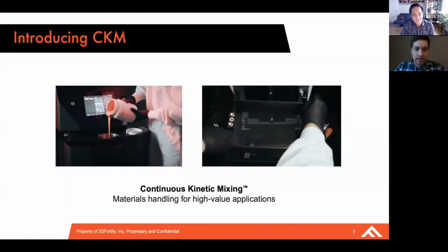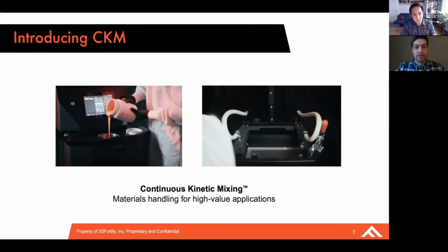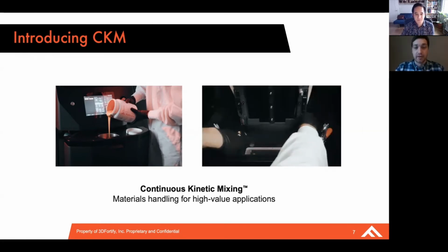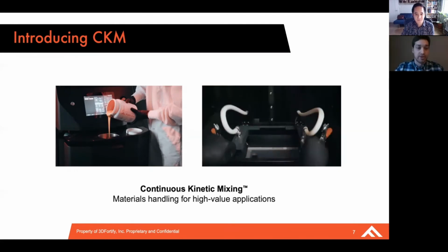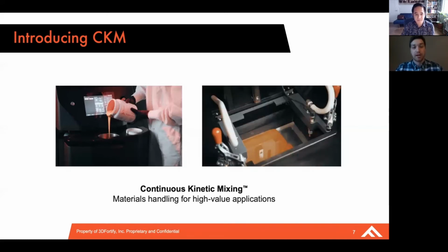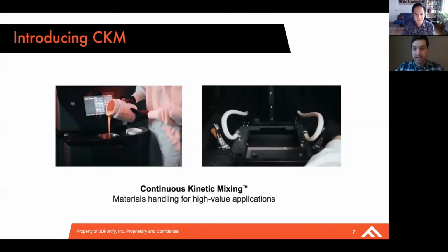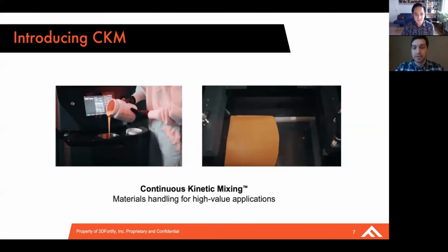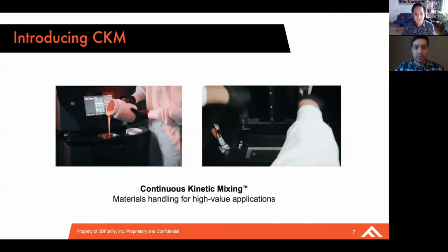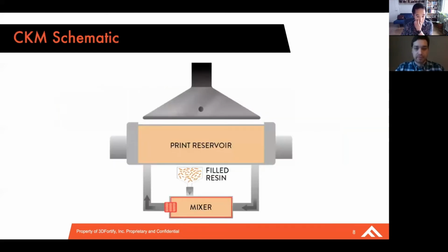Thanks, Carl. So Fortify developed CKM to be able to print these challenging filled photopolymer systems with fibers that want to sediment out of the resin and high viscosities that are very challenging to print. On the left here, you can see the user pouring resin into the printer, where it's then brought into the CKM system and pumped up to our reservoir. Our printer automatically maintains the level of this heated, suspended composite material throughout the printing process, and the user just has to occasionally add material into that drawer, which is a non-disruptive process for high throughput printing of these composites.